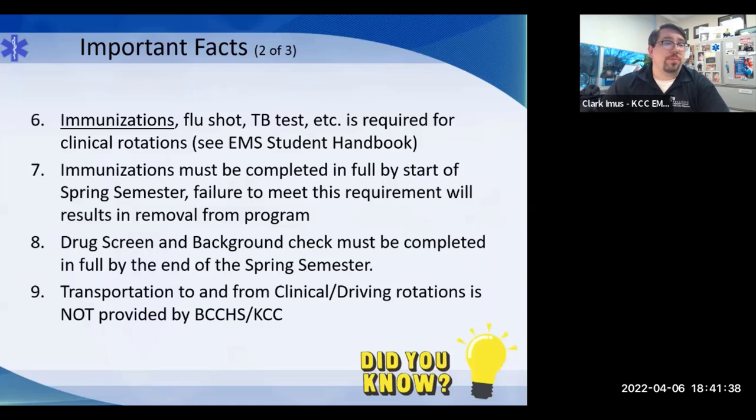Students are also required to complete a successful background check and drug screen, meaning that they come back negative for marijuana, methamphetamines. It's your typical 10-panel drug screen, along with a clear criminal background check. This again is a requirement of our clinical partners and an industry standard to make sure that you're ready to enter into the field. For clinical rotations, transportation is not provided by KCC nor by Battle Creek Central. So students will need to either provide transportation themselves, or parents or guardians will need to help facilitate them getting to and from those clinical sites.